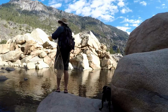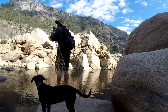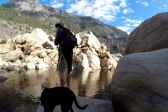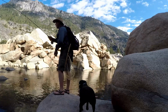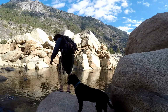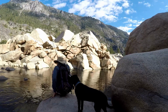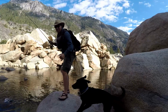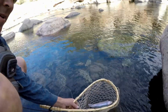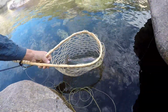One, right away. Yes. Good stuff. Nice little rainbow. How to get to it. Way down off the rocks. Look at that. Look at that beautiful little rainbow. That's gorgeous. That's a good start.